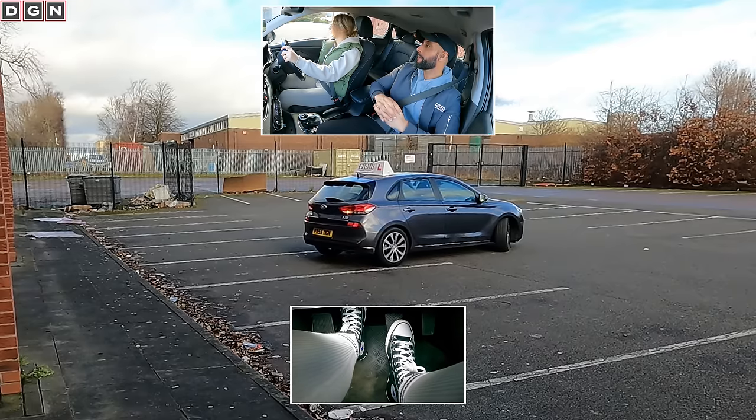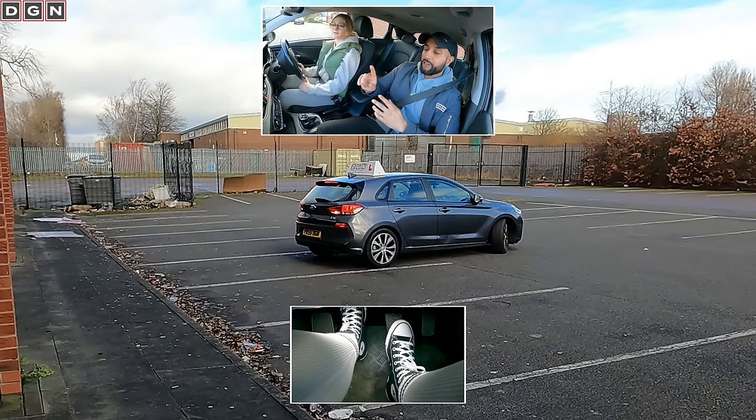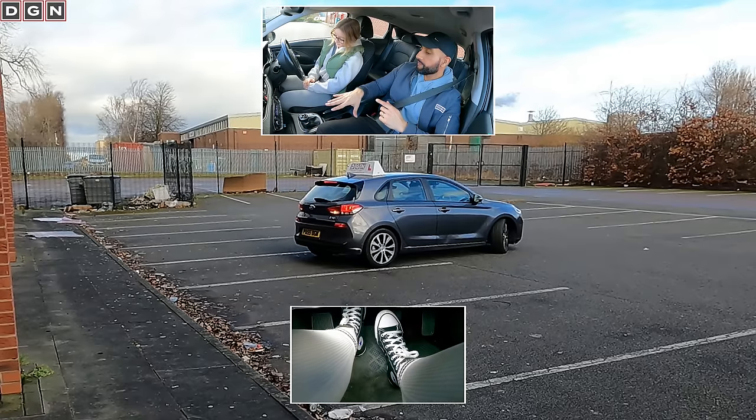But it looks like it's going too close to that one. Stop the car. Good. Right. Just did the opposite. Exactly. Okay. Press the brake for me. That's it. Good. Keep the clutch pedal fully down.